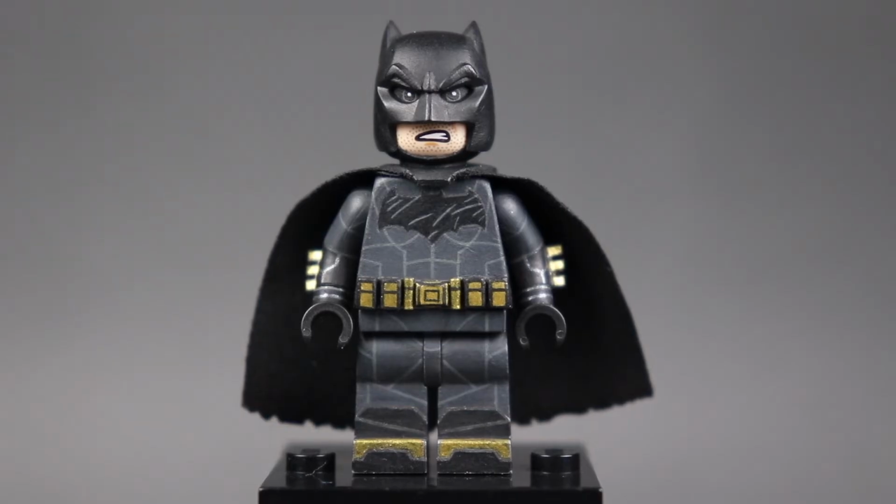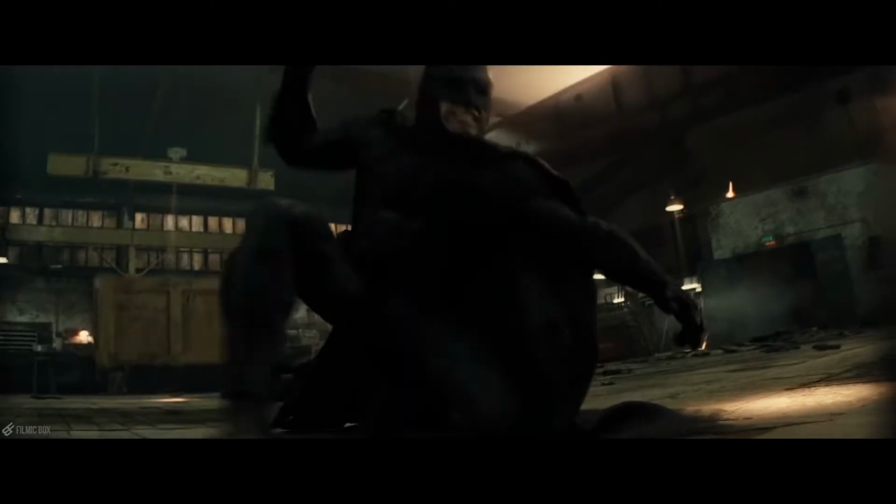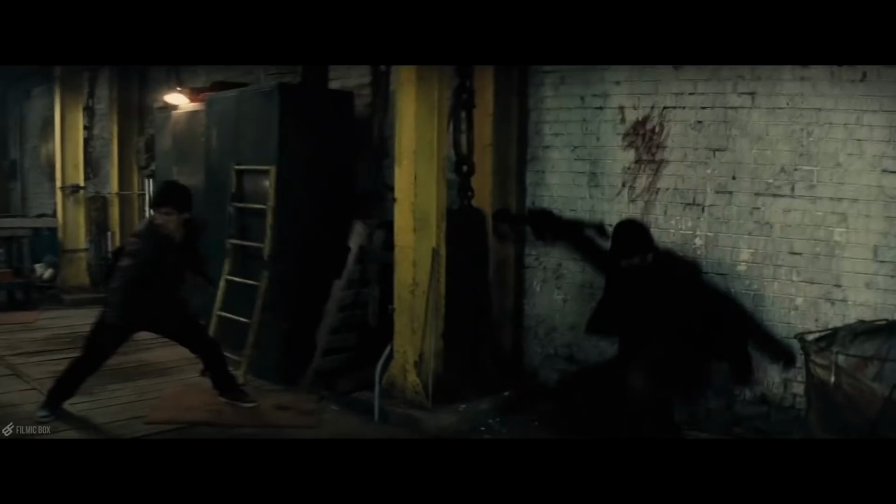So our next figure here is Batman. This is the figure that Steven asked me to make. Essentially, I told Steven that I was making the murder Batman from Batman vs. Superman. The guy who just kills everybody and is nothing like Batman should be.